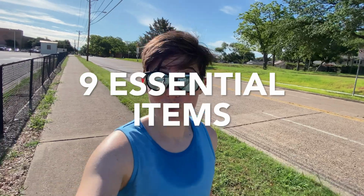So what do you really need to get started in triathlon? Well, I boiled it down to 9 essential items that every new triathlete needs. So stick around and I'll tell you all about it.